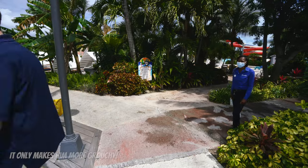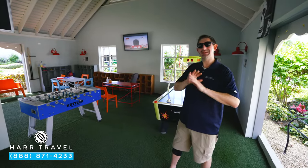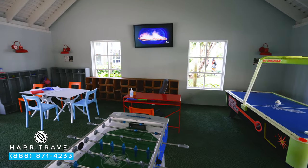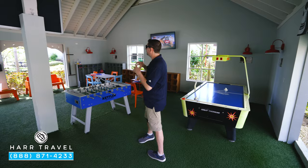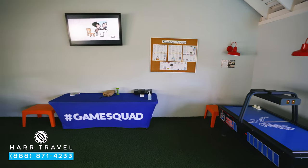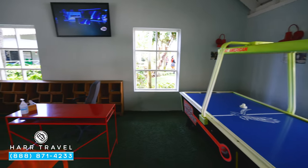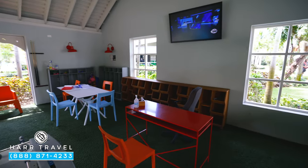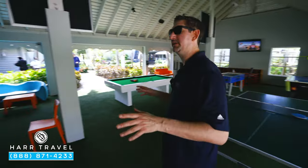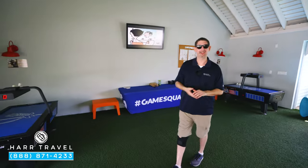Always grumpy, whatever. Now we're inside Port Royal, which is actually an indoor-outdoor space. This is for kids of all ages. They're gonna have foosball, ping pong, pool, air hockey. They always have some TVs on there. They do activities here throughout the day as well, including their game squad games, where you can play all kinds of interactive games, once again, for every age group and member of the family. One thing that I think is really cool is that in addition to all of these, they even have the air hockey and some of the games for the smaller kids. I know my daughter, niece, and nephew would love it in here.